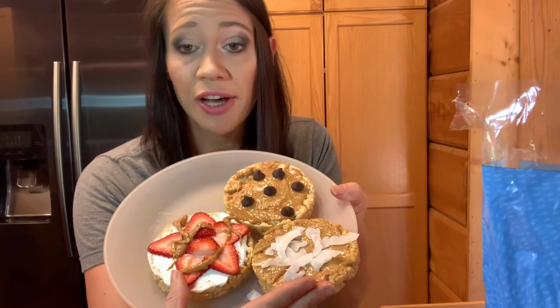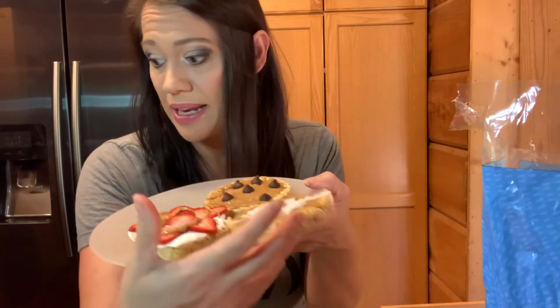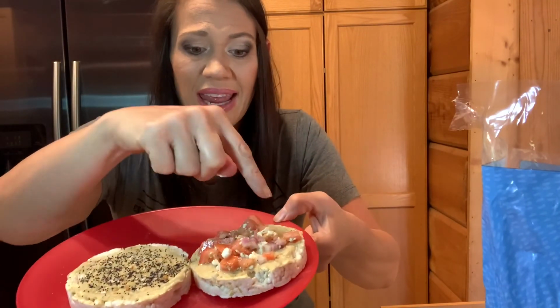So these are my 3 go-to sweet options. We have the peanut butter and chocolate, the peanut butter and coconut, and the strawberry, vanilla yogurt, and peanut butter. I'm telling you, they're all so good. And then we have the savory: the hummus and everything bagel seasoning, and the hummus with the feta, onion, and tomato mixture.